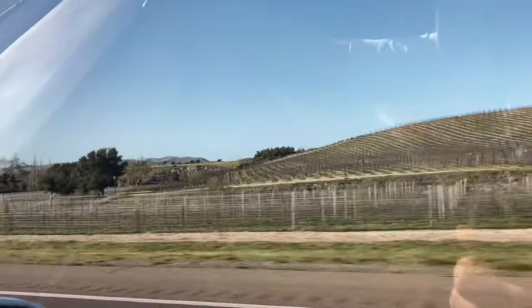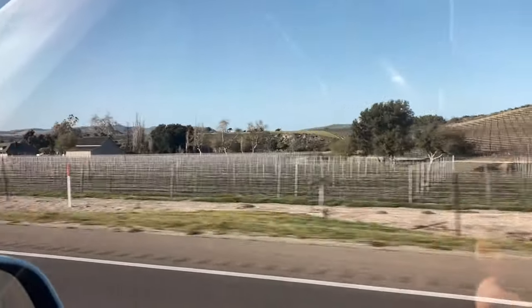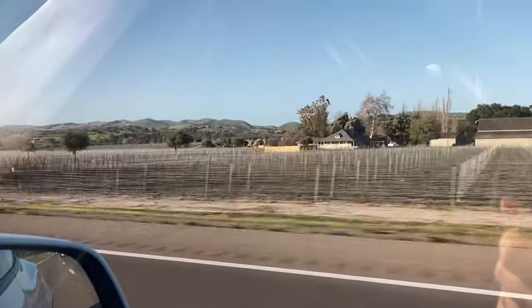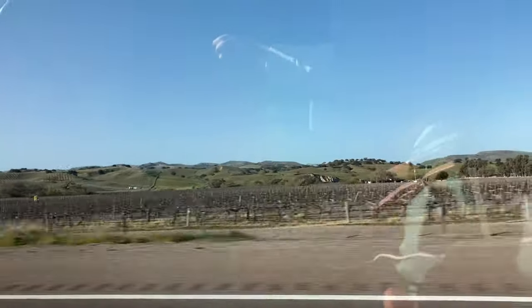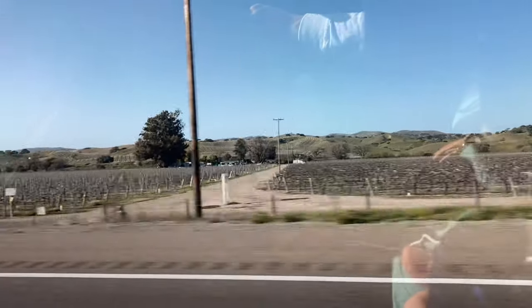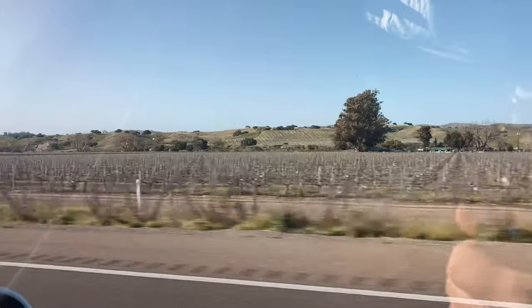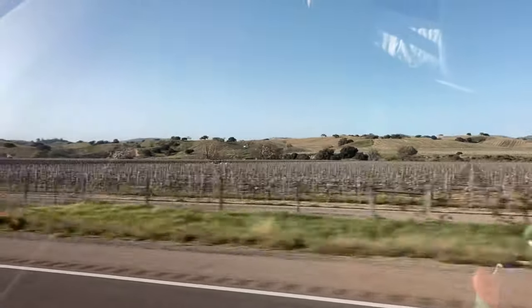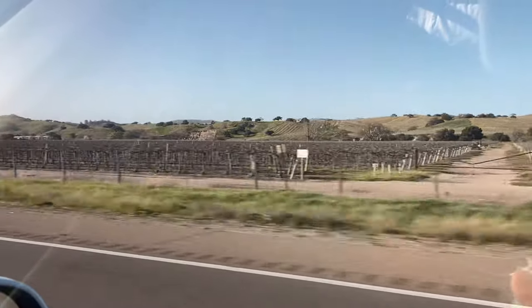I see vineyards. I don't really see too many leaves on the vines here, but it's looking like pre-season. Yeah, it's looking like grape growing terrain to me. Woohoo! It's just acres and acres of vineyards. It's just crazy how much wine these areas can produce. It just is going on for miles now.